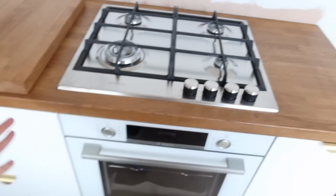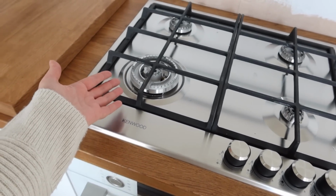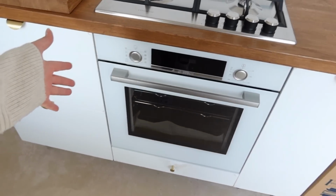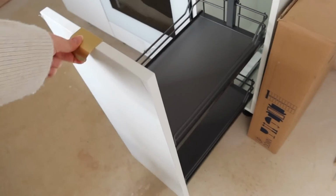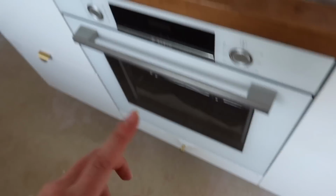We've got the hob in now, which is great. Adam is so excited about this because he's got himself a little wok burner as a special treat. That is in now, and we've got the oven here. So shiny, so new, so beautiful. And to the right of that, we've got our little pull-out system. Honestly, I just love it. I'm so excited. Also, we're so happy.